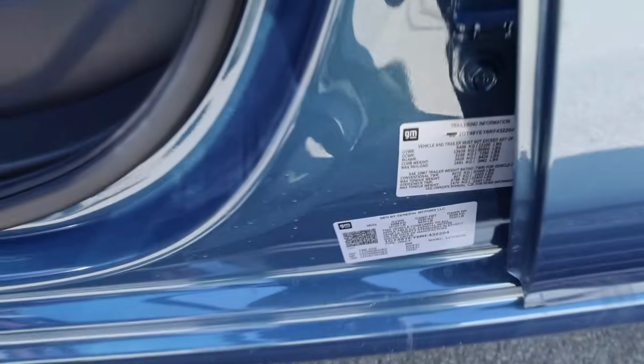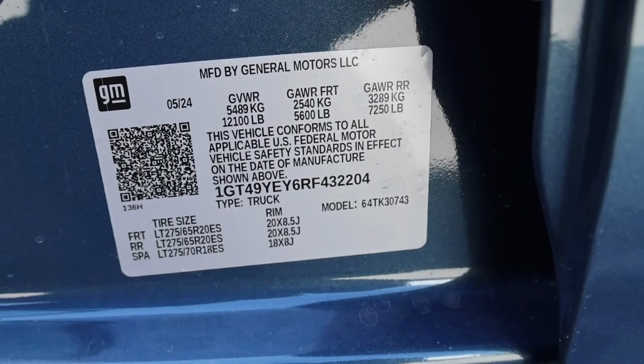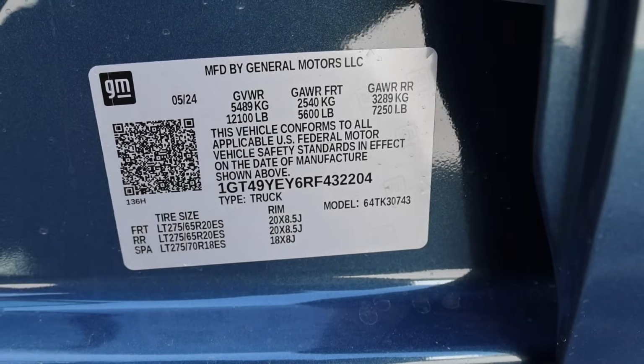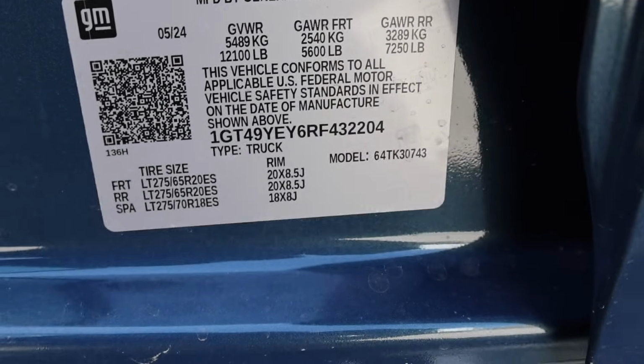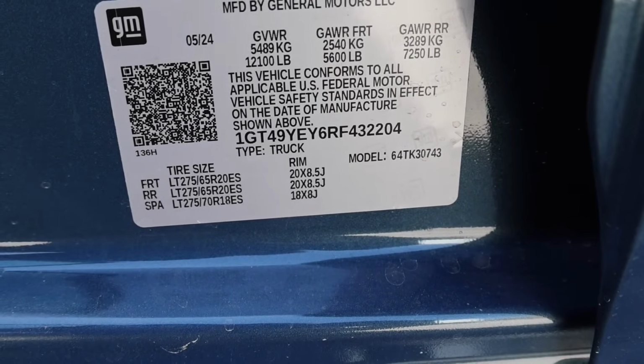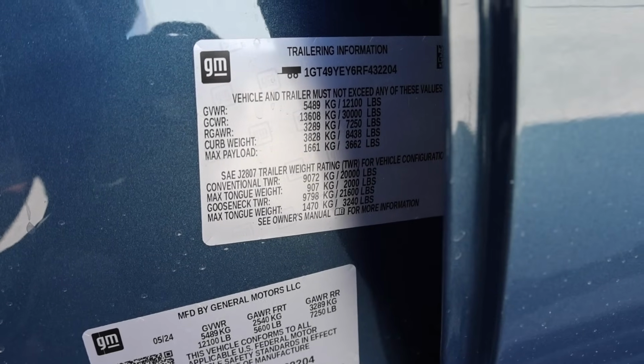So what about the payload? Well, let's take a look at all the numbers really quickly. So gross axle weight rating up front is going to be 5,600 pounds. The rear is 7,250. And you have a 12,100 pound gross vehicle weight rating. 20 by 8.5 wide wheels. So if you want to run those 35 by 12.5, I mean, that's a pretty good width for those. You just have to check with manufacturer, obviously.